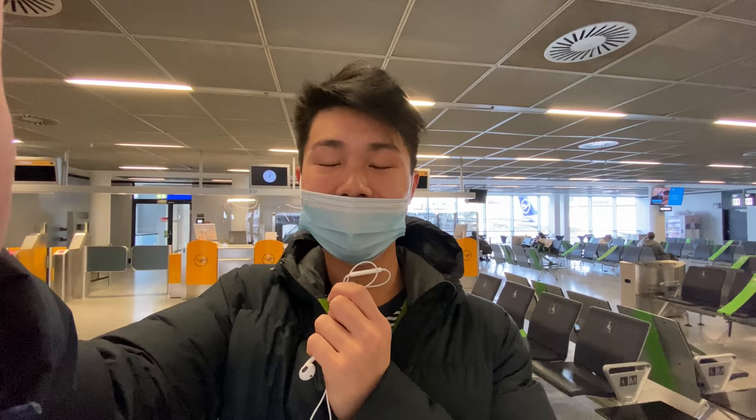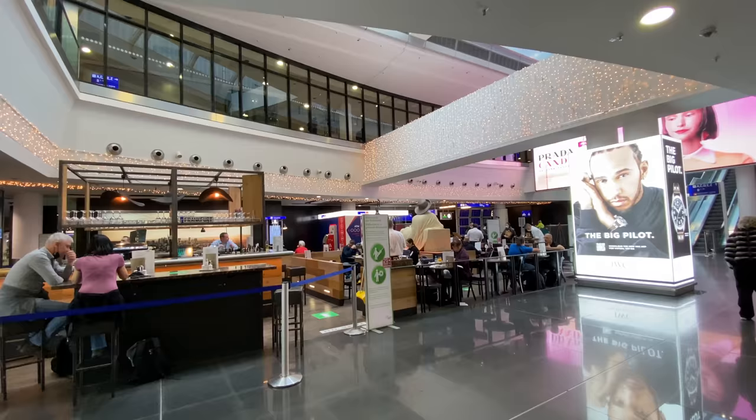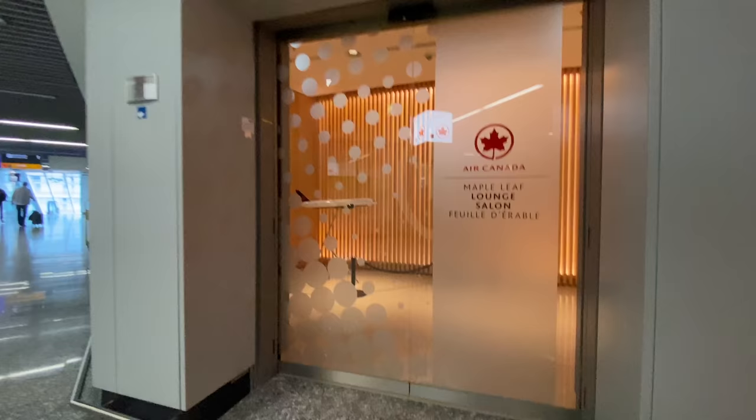Come join me. My flight from London arrived at Concourse B here at Frankfurt Airport, and the Air Canada Maple Leaf is also located in Concourse B, so it's just a short walk to the lounge. It's located upstairs here. The airport doesn't seem very busy today, but all the shops and restaurants are back in business. It's now 2 p.m. and this lounge closes at 3, so we'll spend just an hour here. After that, we'll move on to the Lufthansa lounges.